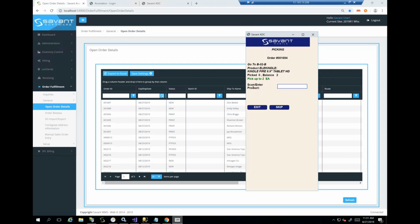And then we are asked to scan the product. So I pull that out of the shelf, got a barcode on it, so I want to scan that. And then that will count as one. So I've got things set up right now so that it's sort of like you're at the grocery store. You scan one, it counts as one. You can choose to change your workflow and have it where they have to type in a quantity. So in this case, it would have been 2. But here it's picked the one. It's telling me I've got one left. So I go ahead and scan this product again. And now that's telling me that order is fully picked.